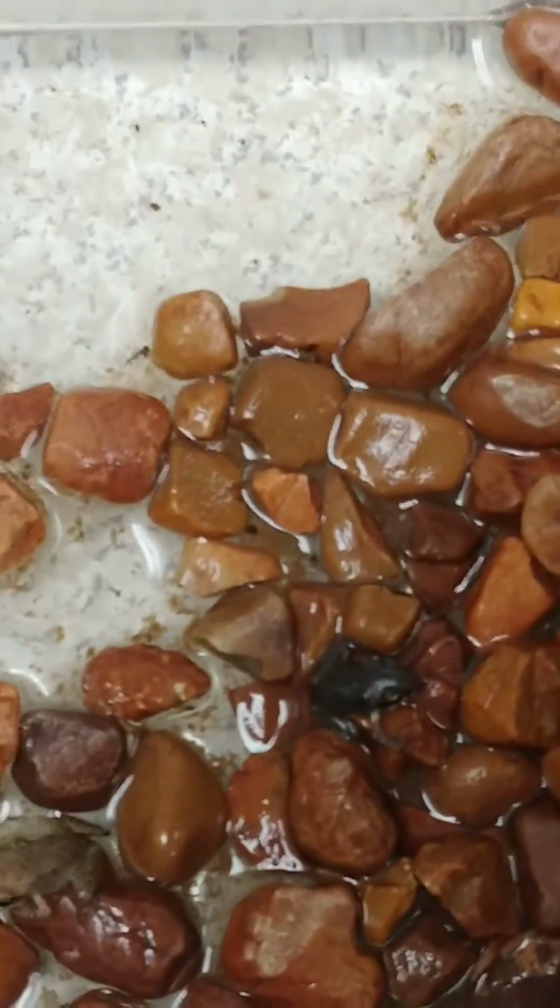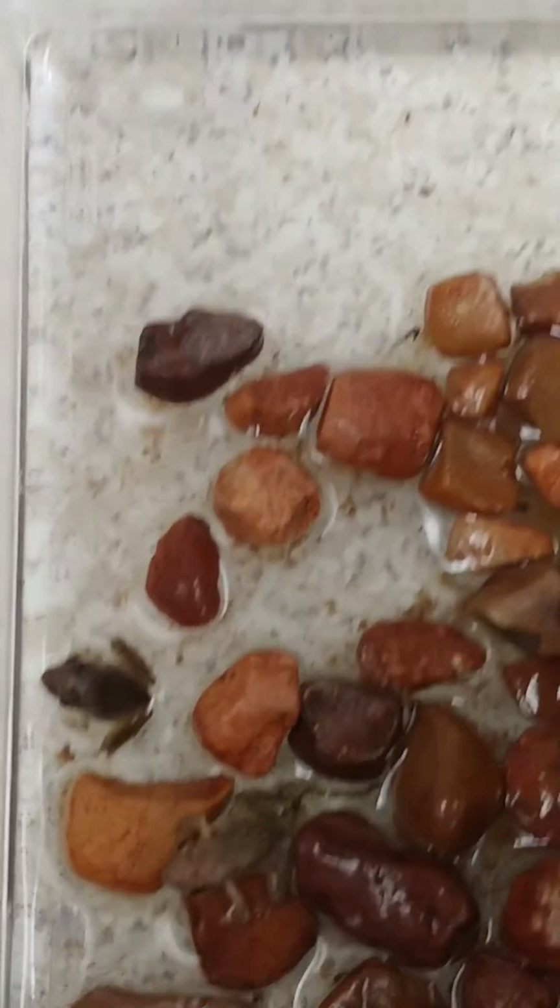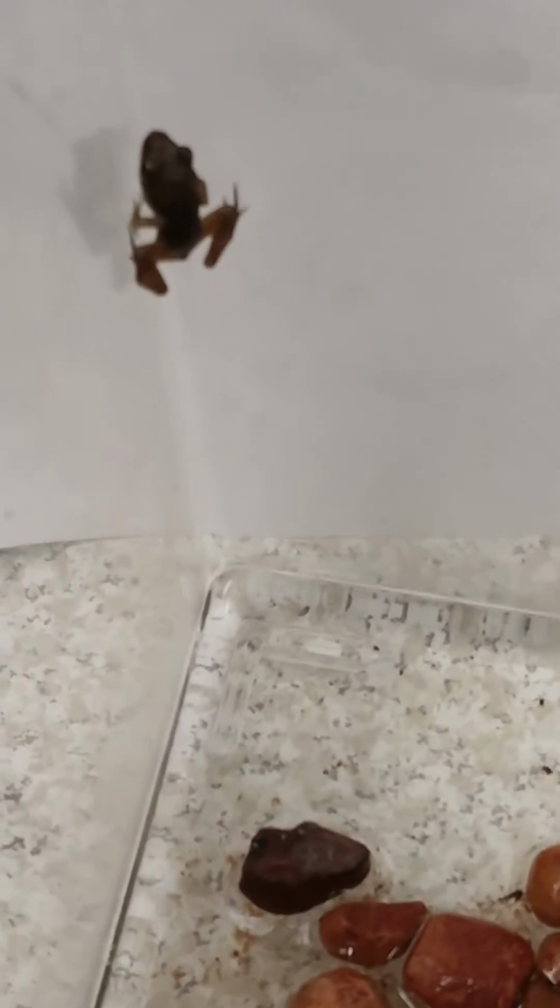Here's a little side view of how I got this set up. It was just so splashy. It's too foggy to, or not foggy, but just little splashes. But I just got a little gravel and put moss, and I still have water. I figured out how they were really drowning. They were really drowning because I had too much water.